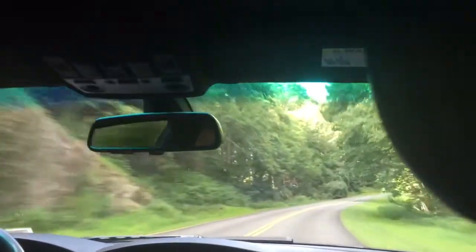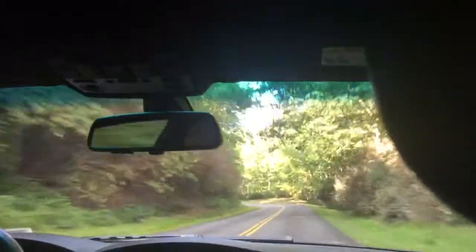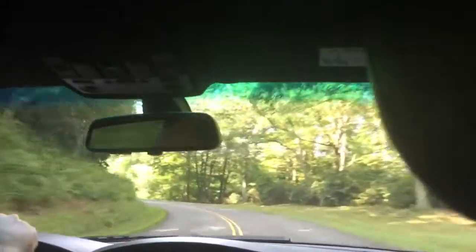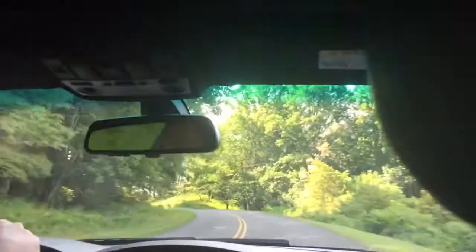Switchbacks. Just nice curves. Taking corners at 80 miles an hour. How cool is that? Pretty cool. No, I think it's 75. Well, at times, it's at 75. Right now, it's at 60.